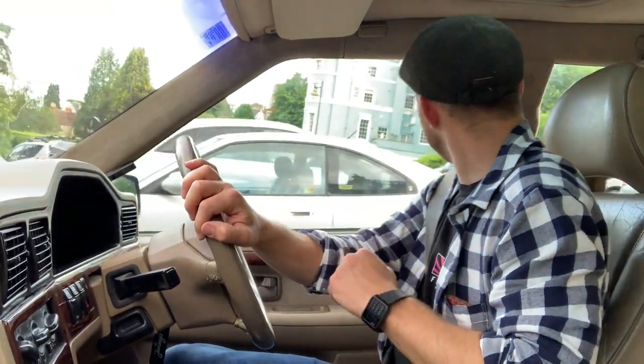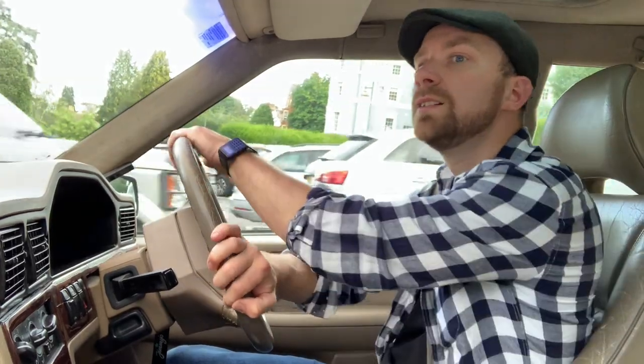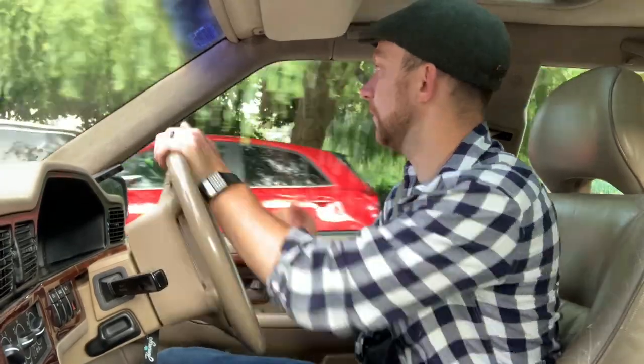Oh, look at that! Rover Coupe! On wheel trims! Nice! Oh, this is the problem now that lockdown's over. There's nowhere to film because all the hotels are full.